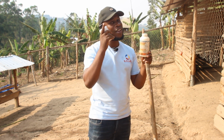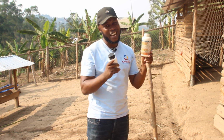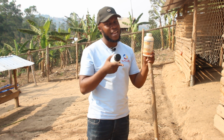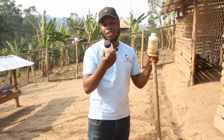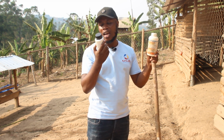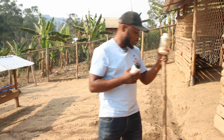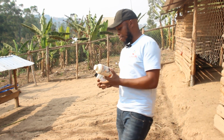And also when you're giving an underdose, it leads to resistance to your acaricide, which may cause ticks not to die, and they keep sucking your goats. So we have this Duodip. This one is in another class of acaricides. These acaricides are grouped in classes, like I've been saying.